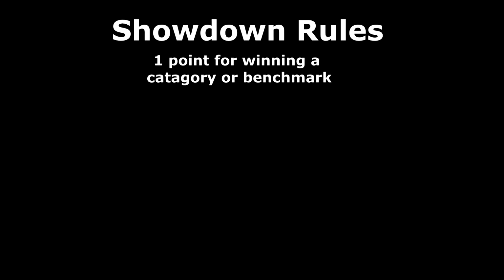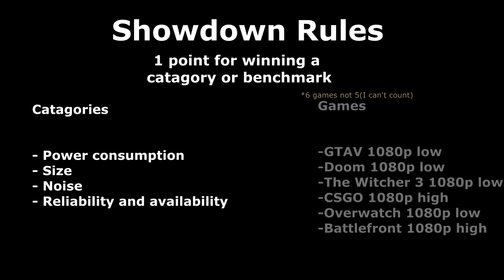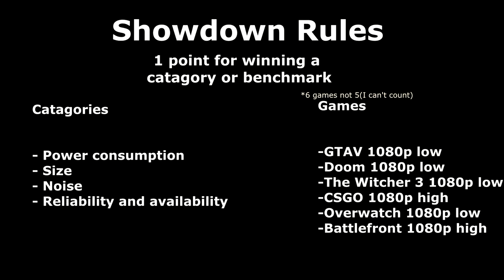For the showdown, points will be awarded to the winner of each category or test, and the card with the most overall points will be crowned the winner. The categories that we will be testing will be power consumption and size, noise and reliability, and finally, availability. Then, in addition, we will be testing 5 games to see how the two cards perform versus one another.